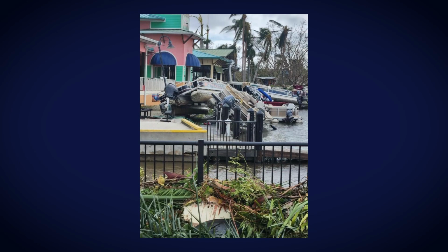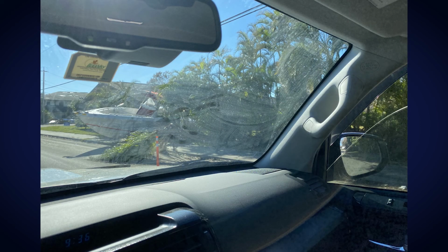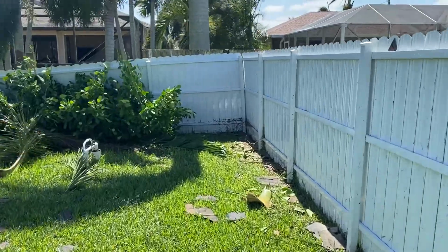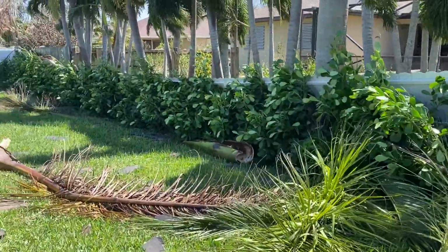It was tricky just to get back to the house, but when I finally did, it was pretty eye-opening. Once again, I'm very grateful that we didn't have that much damage, but I started to make the rounds around the property. And then fast forward 12 days with no power was fun.